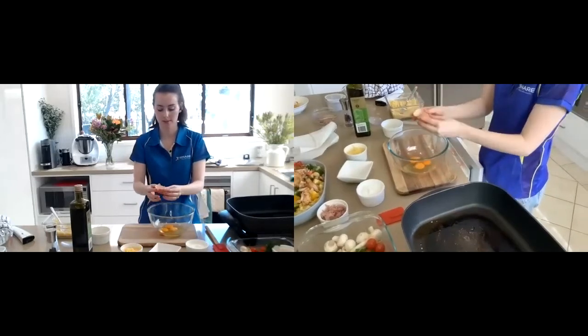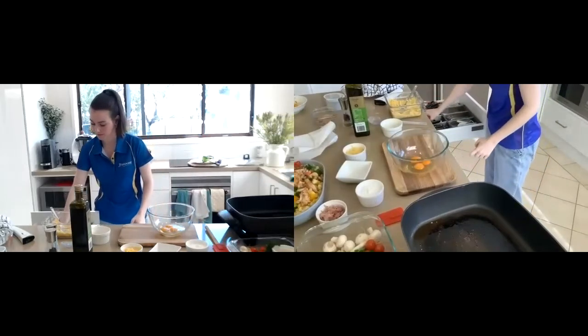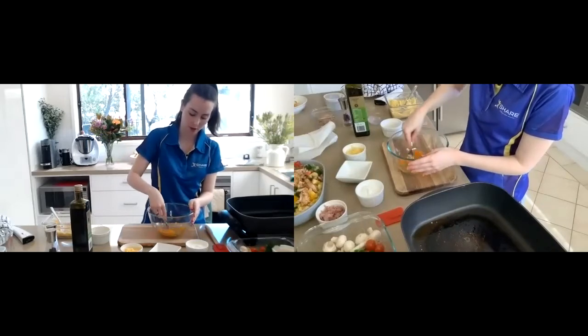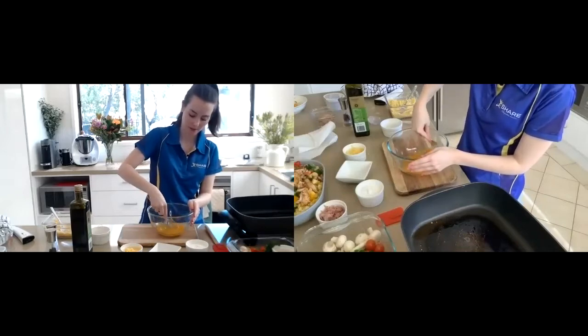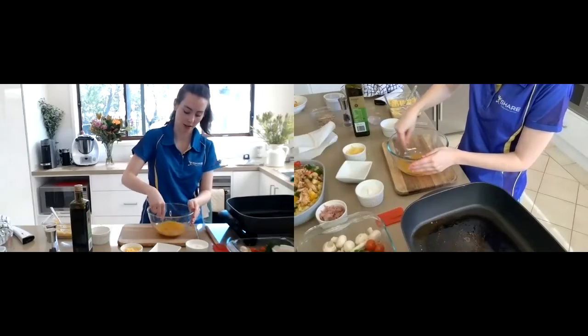Third one in here. Just grabbing a fork and I'm just going to whisk that up quickly, just to bring the egg yolk and the egg white together.